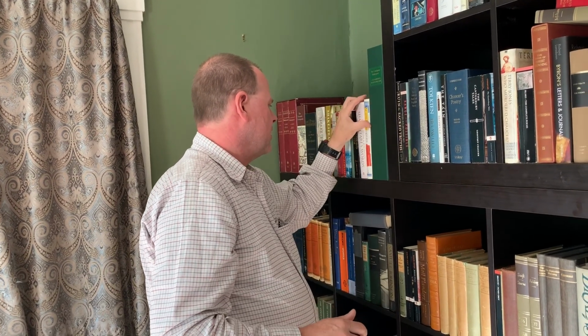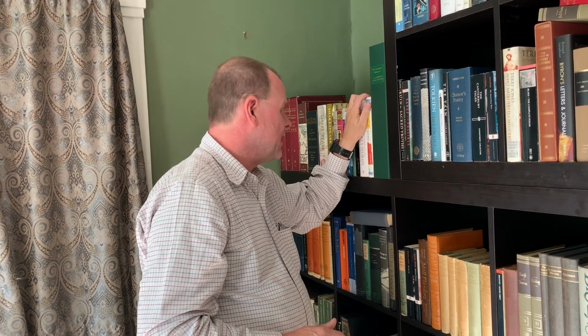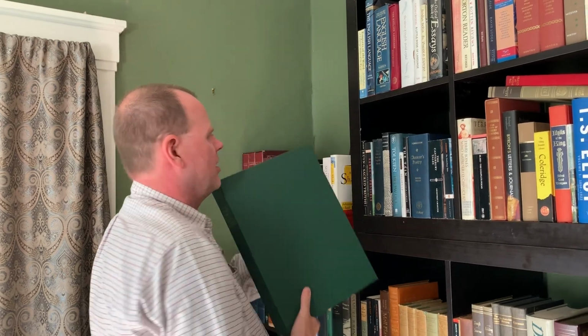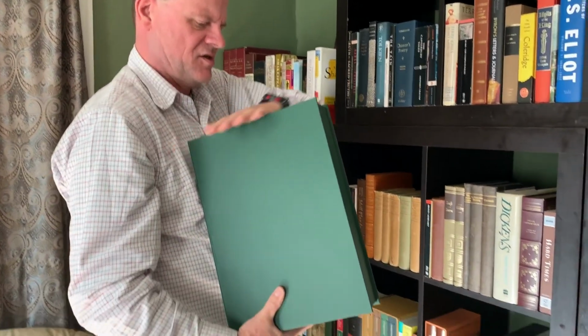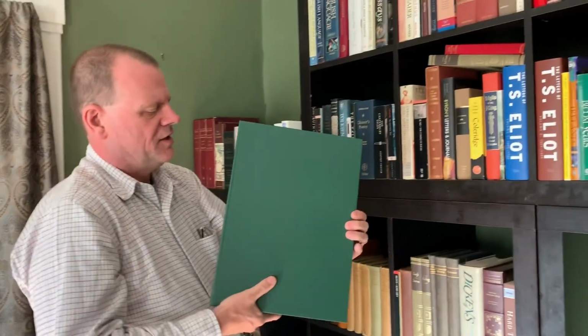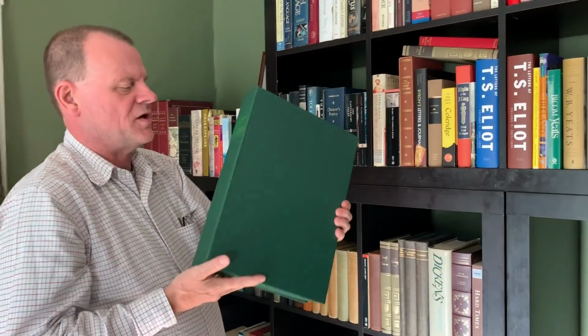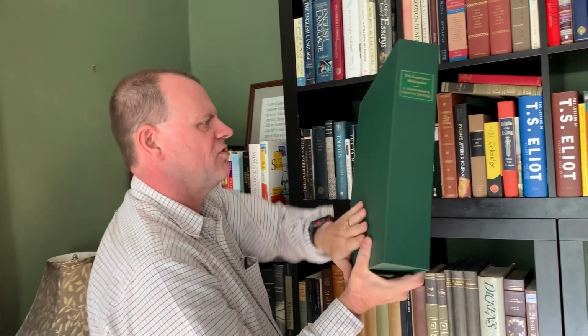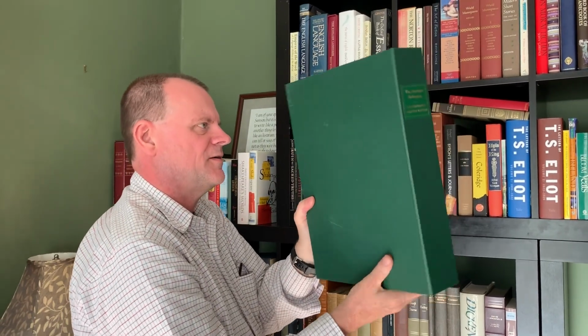Now we get to the piece de resistance. And that's as good as I could do that. This is the best book in my library. So why does it have dust on the top? It doesn't anymore. This is the letterpress Shakespeare, A Midsummer Night's Dream. It's in this lovely box.